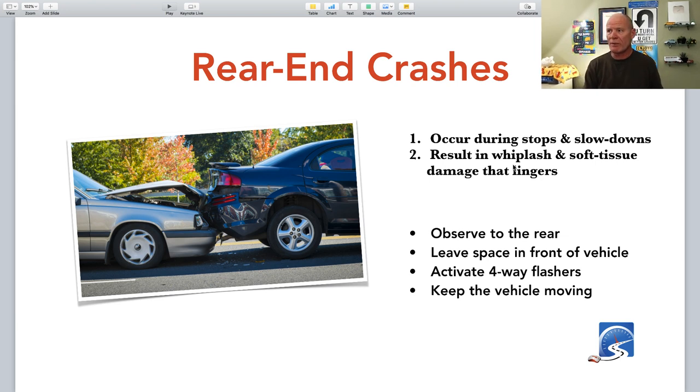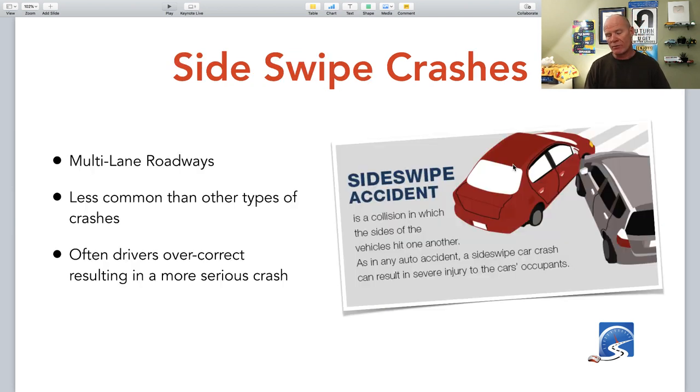Okay, so it often happens during stops and slowdowns. It results in whiplash and soft tissue damage. When you're sitting at a light, stay back from the traffic in front of you. Don't be right up on the car in front of you, because then you don't have an out. You need to manage that space. Observe to the rear, watch the mirror until traffic comes up behind you. Leave space in front of your vehicle. If you see a car coming up behind you and they're not slowing, they're not coming to a stop, activate your four-ways, tap your brakes to indicate to them, because the flashing lights will get their attention, and keep the vehicle moving forward. If you have that space in front, oftentimes if you move ahead that one vehicle length, that will prevent the rear-end collision.